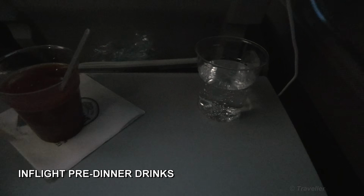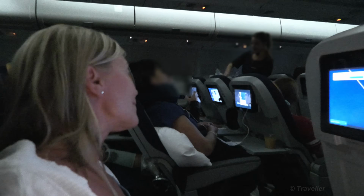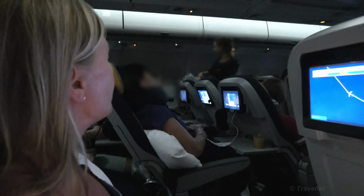Drinks are being served. I got a soda water and a Bloody Mary. Marlo got the same. Got a little bit of turbulence going here at the moment. Cabin crew member spilled a drink on Marlo. Luckily Marlo had a pillow in her lap, otherwise there was going to be Bloody Mary all over the place. We're both drinking our drinks as quickly as possible because there is quite a lot of turbulence, and the cabin crew just packed away the trolley and went to the back again.